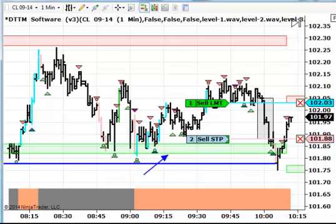Long from 101.81 on the September contract in the crude. That would be nice if that gets hit, because that'll bring us 15 ticks. And we've got our break-even stop here. So in the long trade that we've got here, we've already made the 2 times 8 ticks. So we've got 16 ticks in the bank, and we've got a break even in here.